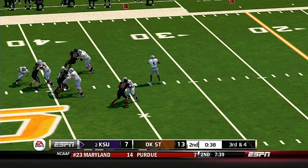They're ready to start another drive, hoping to duplicate the results of the last one, which ended in a touchdown. You can bet this defense made some adjustments on the sideline, though. I don't know if they can stop the passing attack, but they need to at least be able to slow it down. Throws it deep.